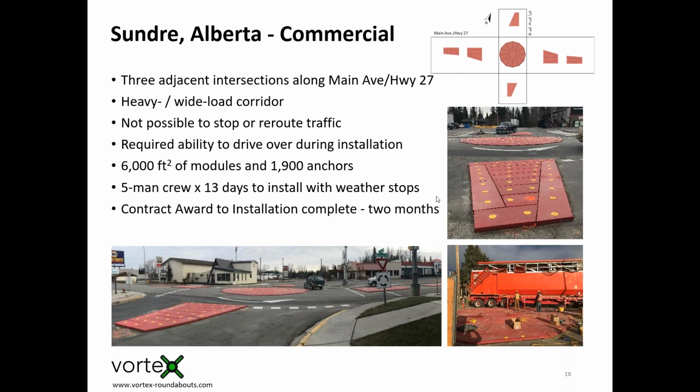There's a raw lumber yard on one side, and they basically go through town every day. And it was pretty intense. Lots of big divots in the road from those trucks coming through. But they could not close this road down. They needed it to be open, and they could not reroute this traffic anywhere else. So that's why they went ahead with our product, so they could keep that roadway open during construction and allow those heavy loads, wide loads to get through.